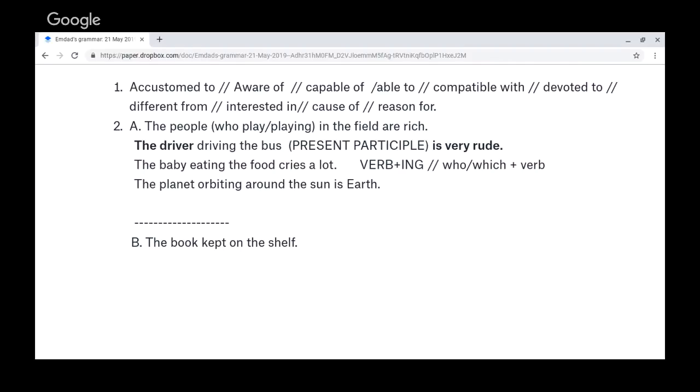How can we correct it? Batao, correct it. The book is, yeah, the book was. The book was kept on the shelf, or the book is kept on the shelf, isn't it? Kisine rakha? The book didn't keep itself on the shelf. Yeah, somebody else did it.